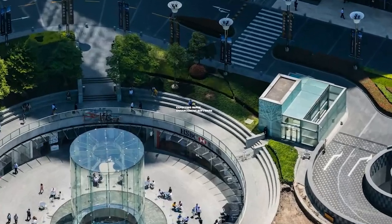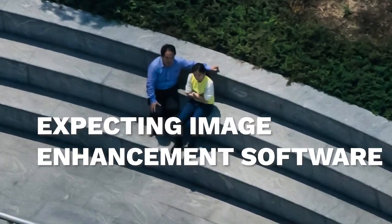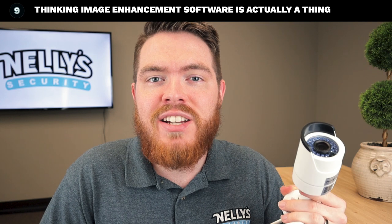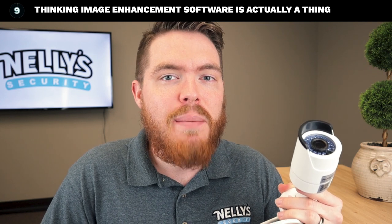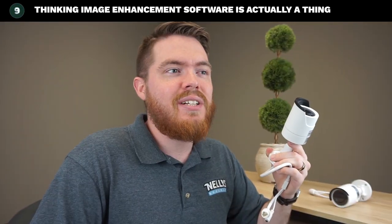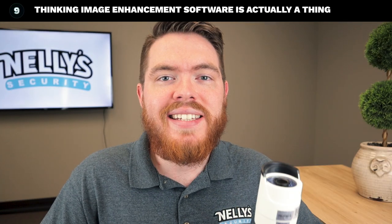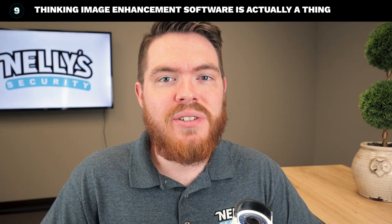Thinking image enhancement software is actually a thing. So maybe this 2-megapixel bullet camera didn't get great shots of those faces and license plates, but I can always enhance them later to be able to see some of the finer detail, right? I mean, I guess this one makes sense. We see it all the time in movies and TV shows.